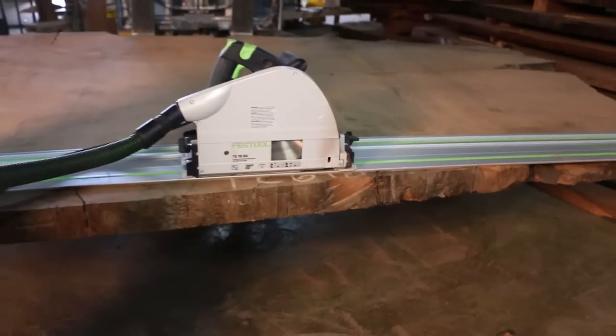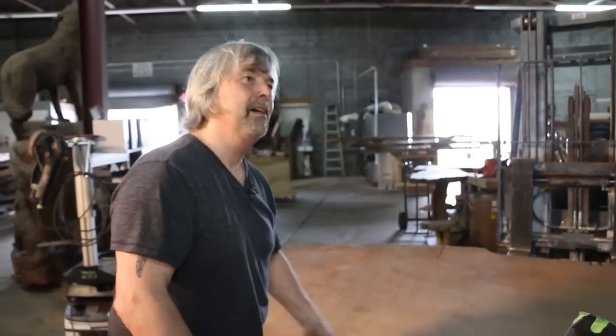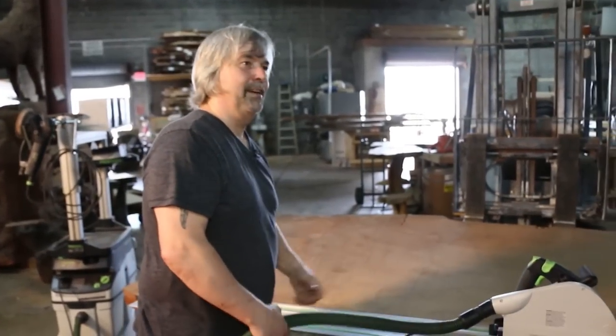The only thing I wish I had was just a quarter inch more depth, and then the whole piece would fall away. But I can come back now with my jigsaw and trim that up, and then I can surface it down and do any final cuts that I would need to do.